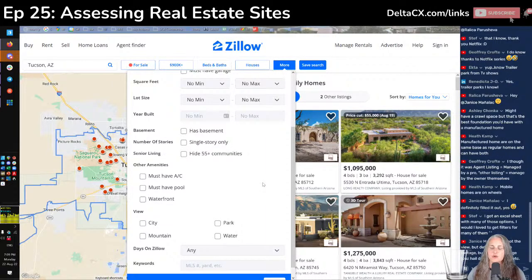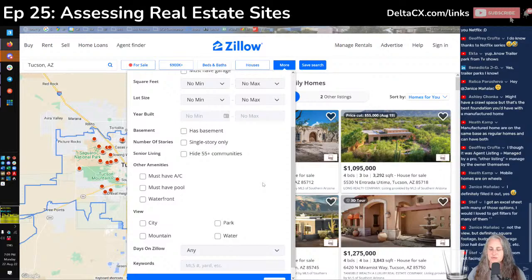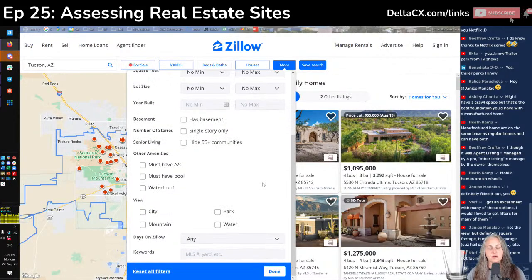Janice says not the view, but definitely square footage, budget, AC, garage, because hail damage is real. Yeah, so having a garage is really important. Park your car outside the house and you could end up with some broken glass. Steph says must have a room not facing the street. Was that on here? That would be good.